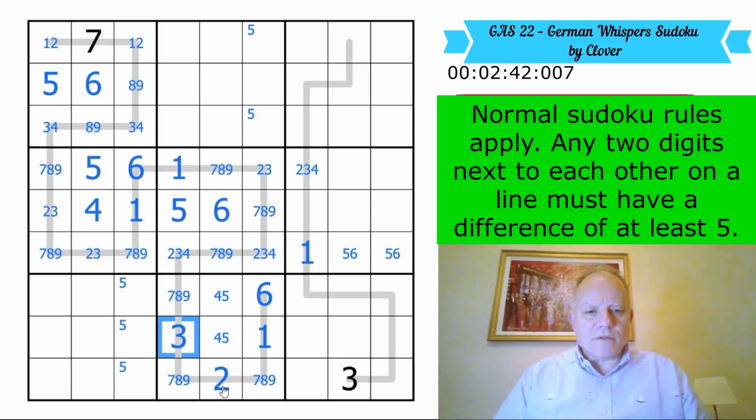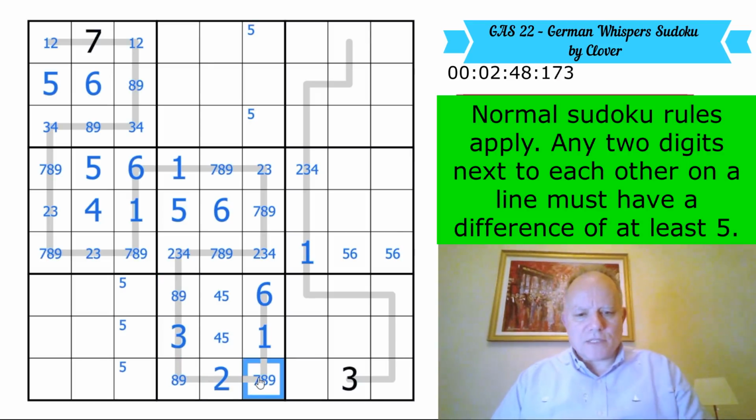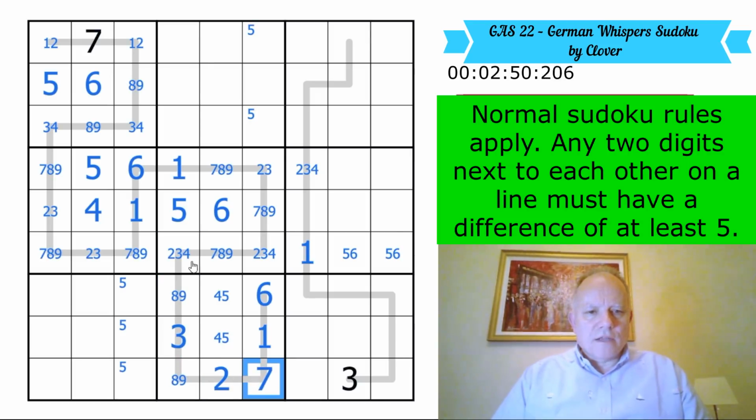2 must be surrounded by... No, 3 must be surrounded by 8 and 9. Yes, that is right. So that's where 7 goes. That can't be 3. That can't be 7.